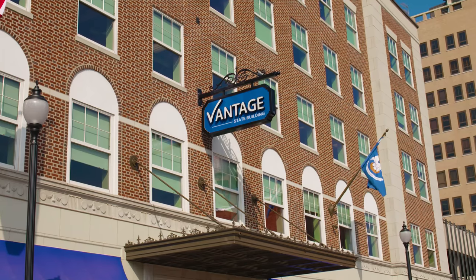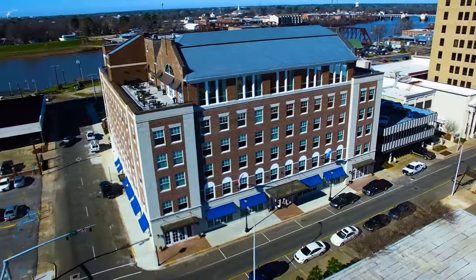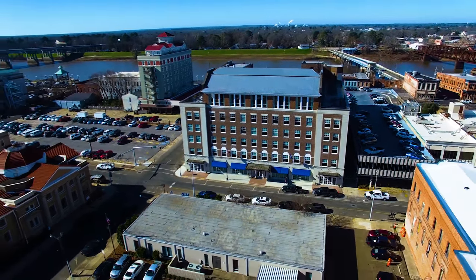Now the building, which was once the jewel of Northeast Louisiana, regains that title again as it reopens as the Vantage State Building. Vantage Health Plan is honored to be able to preserve the historical significance of the Virginia Hotel building for Northeast Louisiana and its citizens.